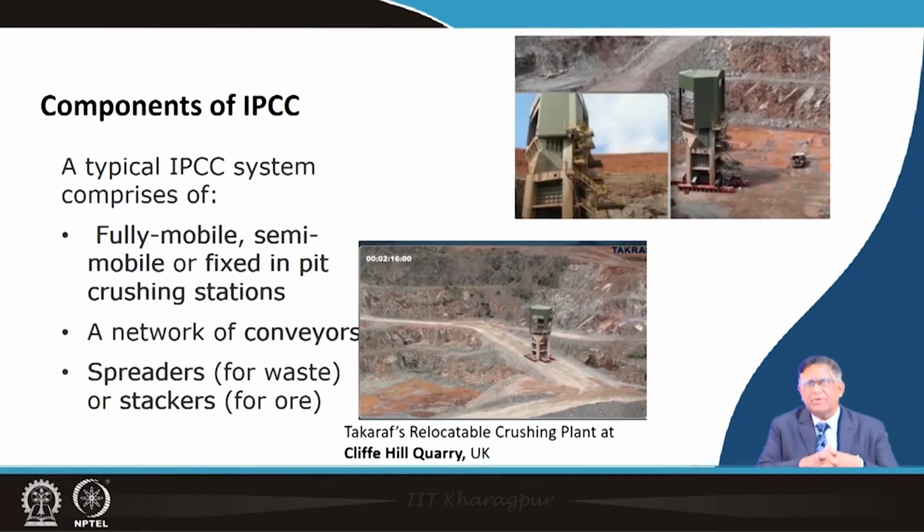Sometimes it is semi mobile, which is relocated only from time to time. As you can see over here, this is the crushing plant, which is now on top of a transporter. This transporter moves it from one location to another. The material may be brought inside the mine by truck up to that location and then loaded over there. So, that is semi mobile. There is also a fixed type, which will not be dismantled during the life of the mine. It is placed at a corner of the pit or at some strategic location.